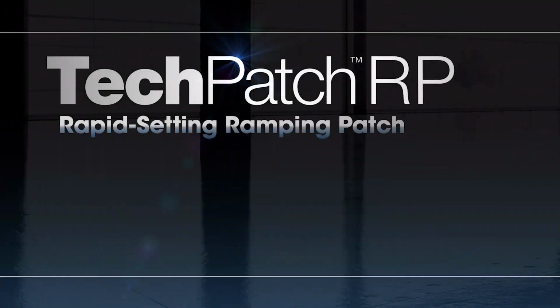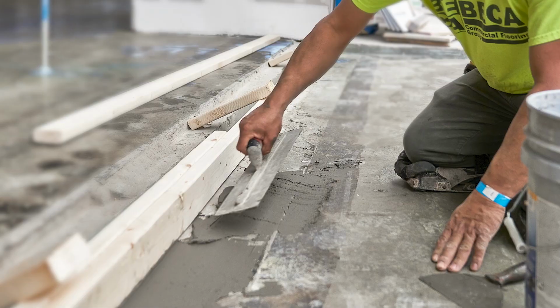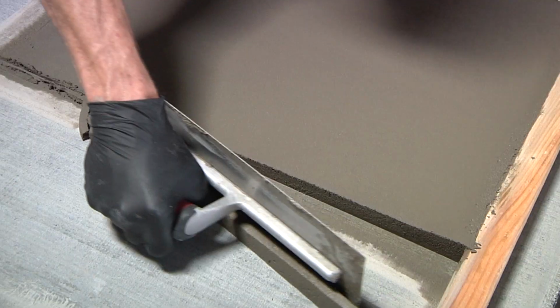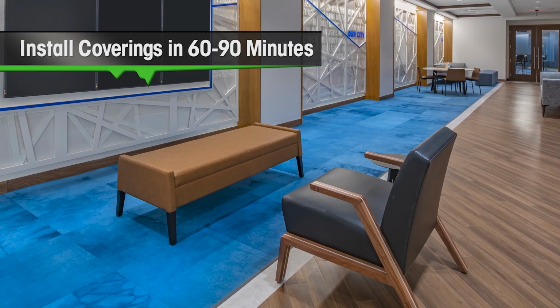TechPatch RP Rapid Setting Ramping Patch. TechPatch RP is a premium quality underlayment with exceptional handling characteristics designed for ramping, patching, or screeding. Apply TechPatch RP from feather edge to 1.5 inches neat under most floor coverings. It's perfect for transitions where surfaces meet, and most flooring can be installed in just 60 to 90 minutes.